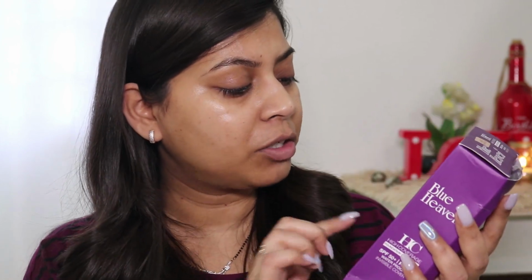Okay, so here on the outer packaging they have mentioned all the things, like they have given the directions, ingredients, and all the details like where it is manufactured and all. So here it says get a natural, flawless and smooth matte like finish with Blue Heaven high coverage foundation with primer. The lightweight foundation gives an invisible cover, keeping your photo ready, and SPF 50 provides an all-day protection from the sun and UV rays.